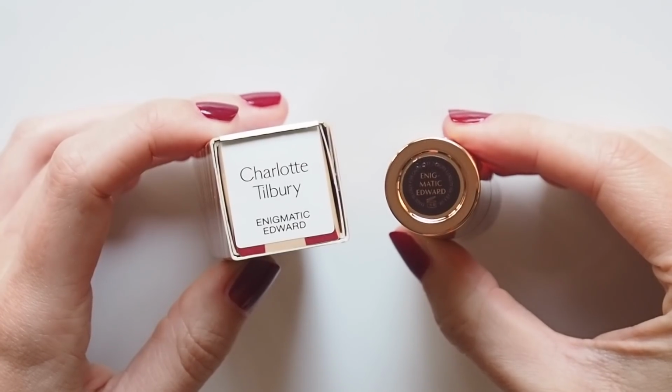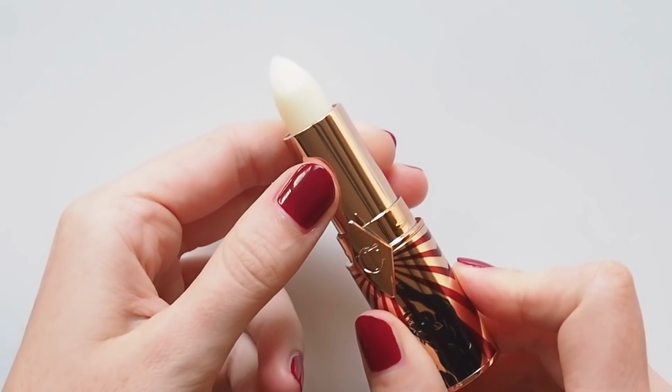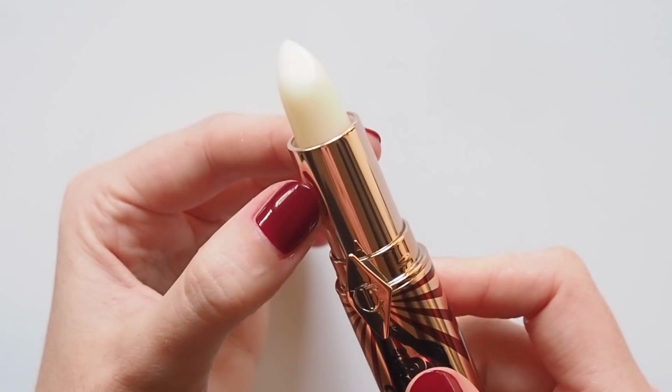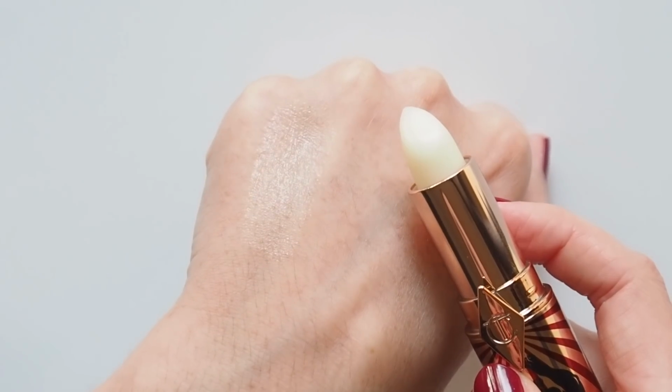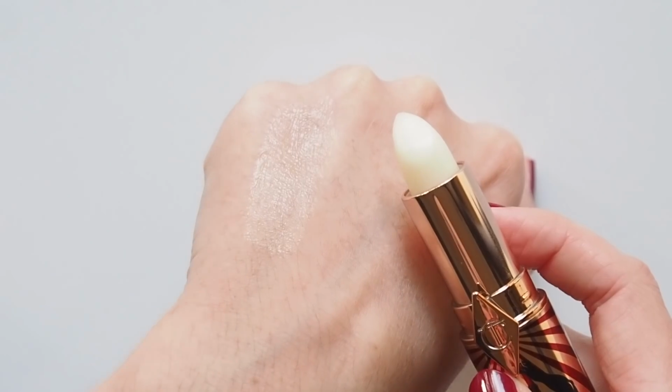Let's get started with Enigmatic Edward, Charlotte's first clear lipstick and the first male Hot Lips name. Edward Enninful is the editor of British Vogue and a very influential figure in the fashion industry. This lip conditioner is a colourless balm containing shea butter, aloe vera and hyaluronic acid for a hydrating, smooth feel. You could apply it as a prep step before other lipstick or just carry it around as a very fancy balm. It does feel really smooth and light.